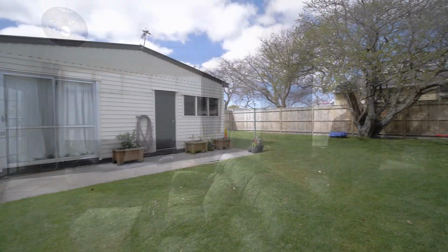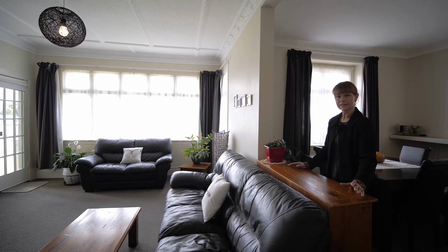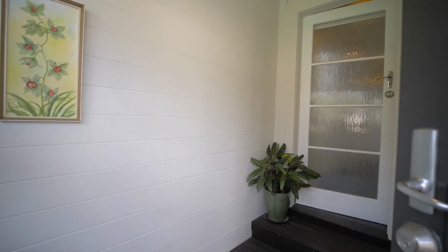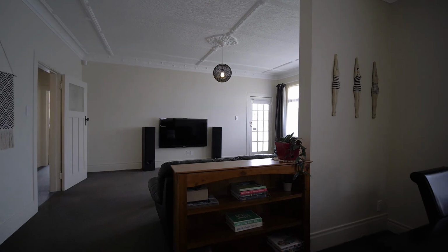You've also got an outdoor studio attached to the garage, and that's great having that extra storage facility. This is a fantastic home for first home buyers. It's a home that you could move into, grow into and enjoy.